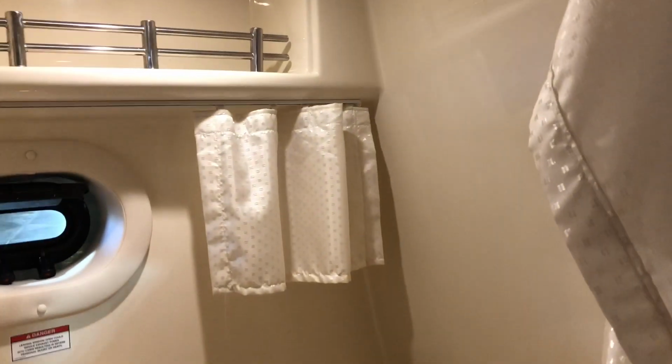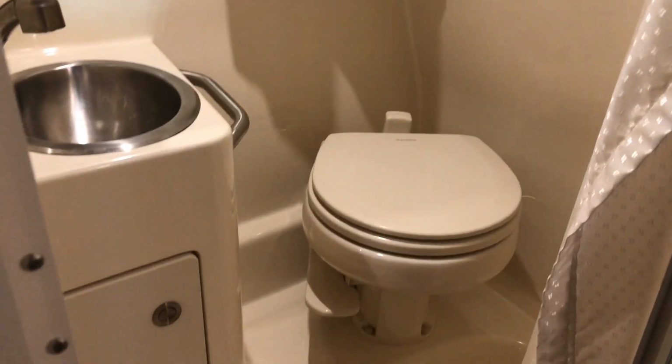Finally, you'll see a spacious head that comes with a holding tank.